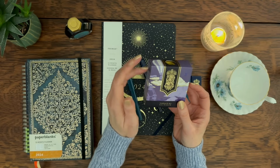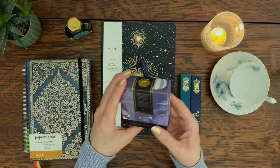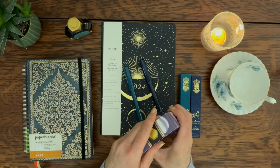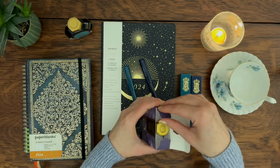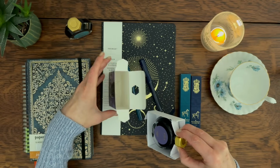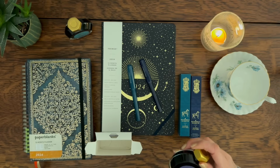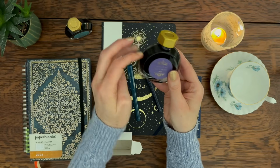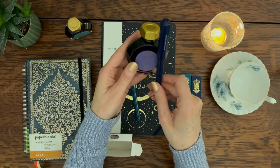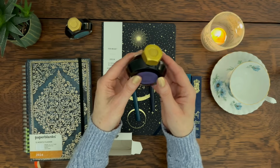This one is called Tanzanite Sky. It's a deep indigo purple, almost blue. Wow, what a gorgeous, gorgeous ink. It's stunning. So I was thinking this one would go in this. You absolutely love this. I'm so happy that you love these choices.